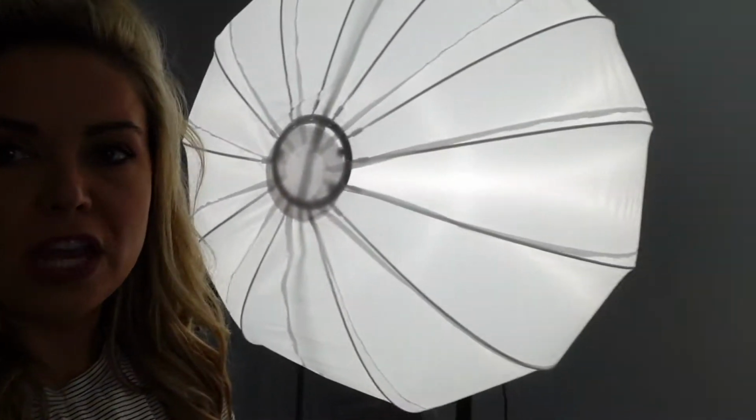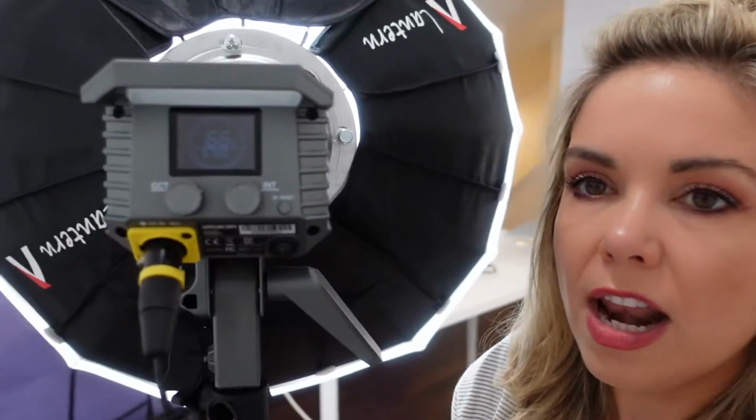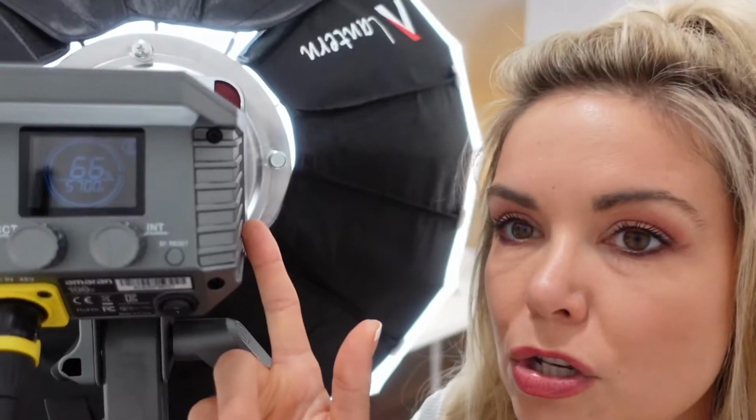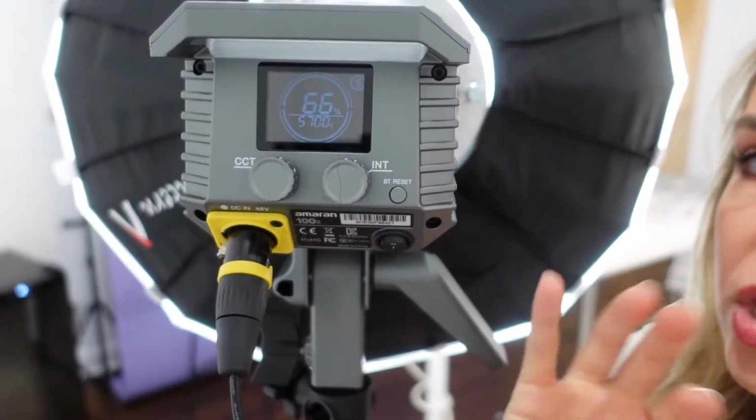Also, there's an app on the phone that you can use to hook up these lights, so I don't have to keep coming over here. I'll show you the back of the lights. There are a couple different configurations on the back here. You use these dials, but this is Bluetooth, so I'm able to adjust the lighting.